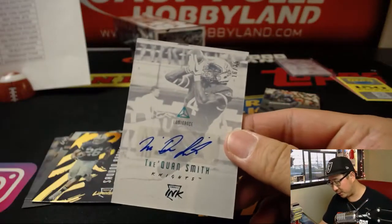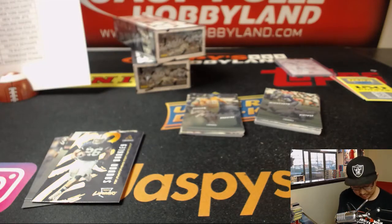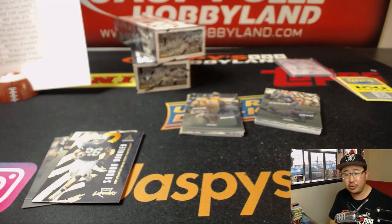We got Traquan Smith out of 25. That's a catch. That's a great catch. Traquan Smith goes to the Saints.